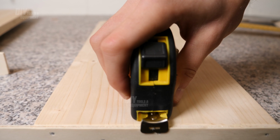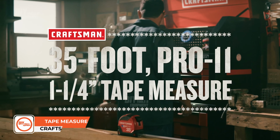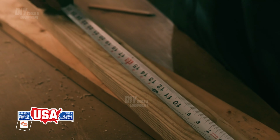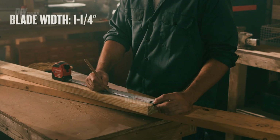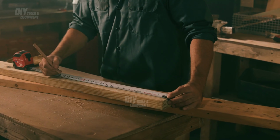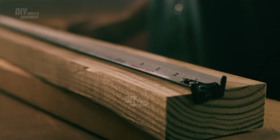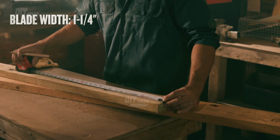When precision and durability are critical on the job site, the Craftsman tape measure delivers. Designed for professionals who demand accuracy, this tape measure features an extra-wide 1¼ coated white blade with large, high-contrast markings for quick, easy-to-read measurements, even in low light. With an impressive 13-foot standout, you can measure longer distances solo, while the multi-catch hook grabs material from the top or bottom for added convenience.